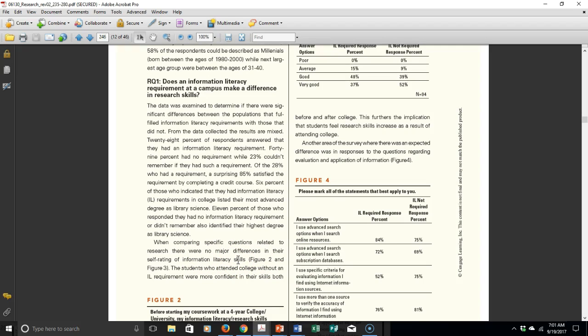Now when they looked at comparing questions to research, they found that there were actually no major differences between information literacy skills. So it says right here, the students who attended college without the information literacy requirement were actually more confident in their skills both before and after college. Although there was no significant difference, and that sentence before says that there was no major difference, it was kind of surprising that those without the information literacy had higher rates of information literacy skills. However, it was not just after, it was also before.